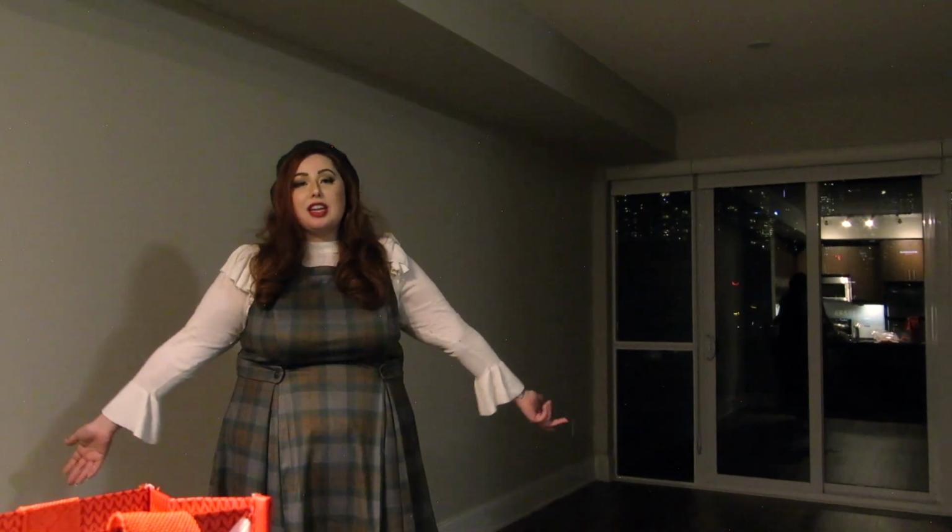Okay guys, well that is everything. That is the space. I promised you I would show you an empty apartment tour, and here it is. Look how spacious and big it is, and it just feels so cozy in here, and I can't wait to decorate. But I'm gonna go ahead and wrap up.